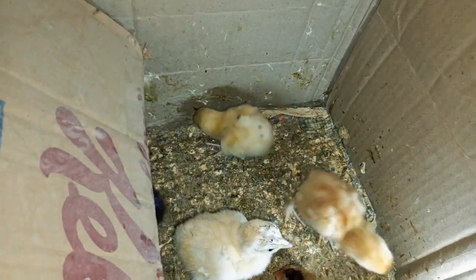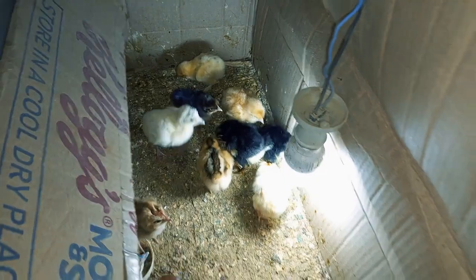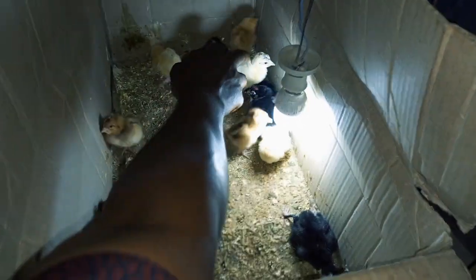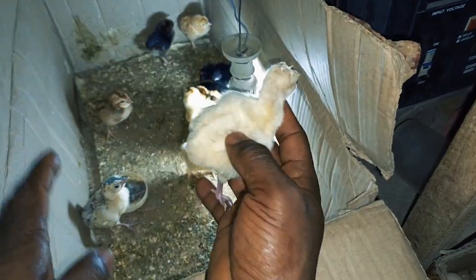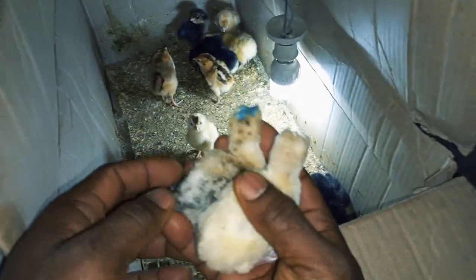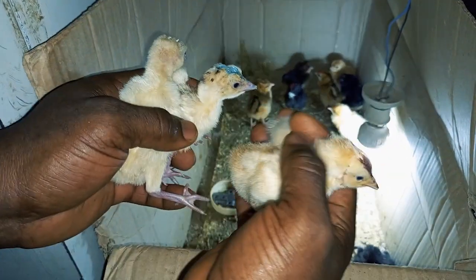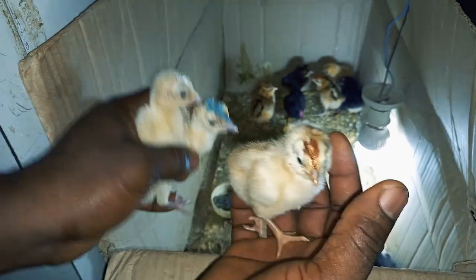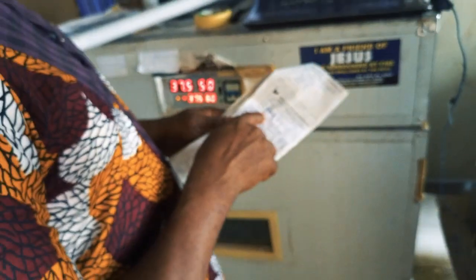What birds are these, sir? They are also mixed. Every time we have a hatch, it is always mixed. This one you see here is a turkey. This one is a turkey. This one also is a turkey. Two of them. This is a noiler, like the one we saw in the other incubator. This one is that expensive one that we call Brahma.